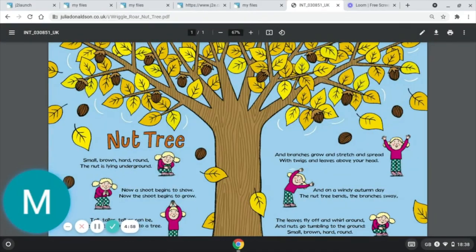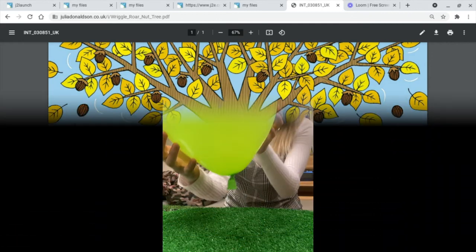Hello, first one. Hope you are all well and keeping safe. I thought today I would share a poem with you. The poem is by the author Julia Donaldson. You will probably have read some of her books before, including The Gruffalo, A Squash and a Squeeze, and Tiddler.